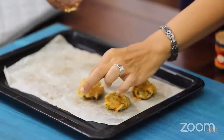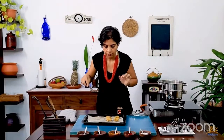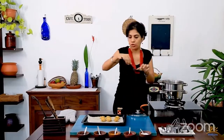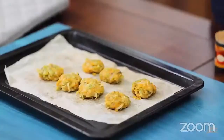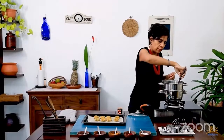The basic idea is they should be firm and hard enough, and basically the besan has to be cooked because veggies don't take time to cook. And by doing this two-step process, we are ensuring that everything gets cooked and we get the crunch. That is what we want, right? In a pakoda, you don't want a soft tasting pakoda, you want a crunchy pakoda. And you're doing this without the use of an air fryer, just with a steamer and your good old oven.